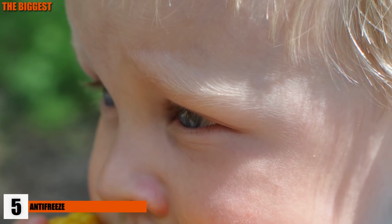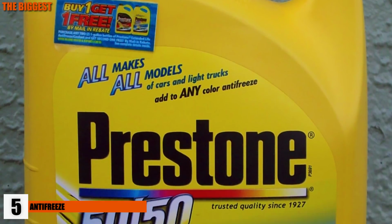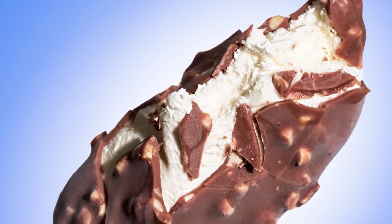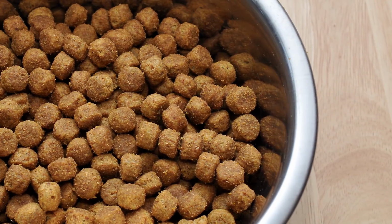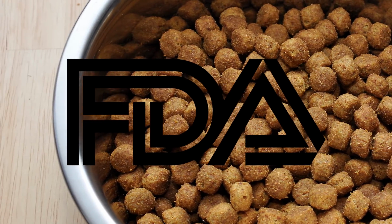Number 5. Antifreeze. If there is anything that you definitely should never eat, it's antifreeze. However, one of the essential compounds found in antifreeze, propylene glycol, can be found in food and drinks you consume regularly. Propylene glycol can be found in ice cream to stop forming ice crystals. It can even be found in dog and cat food. Weirdly, the FDA is totally fine with this being in your food.